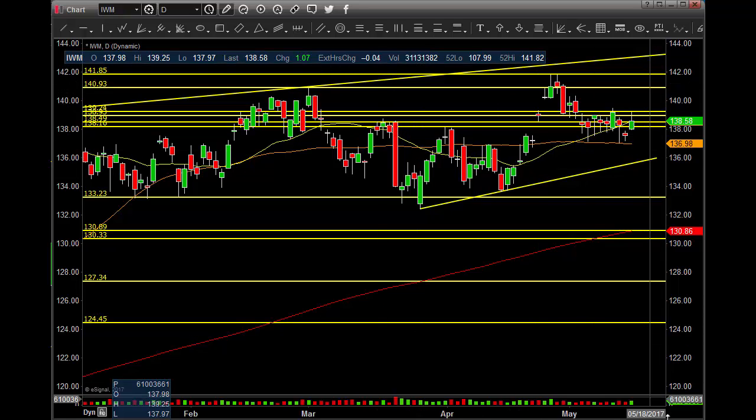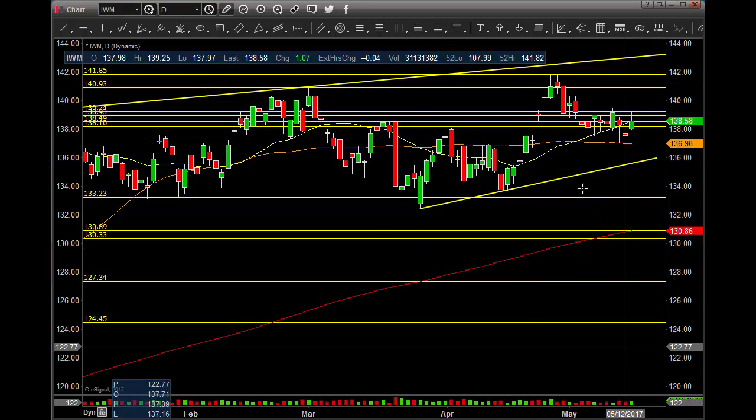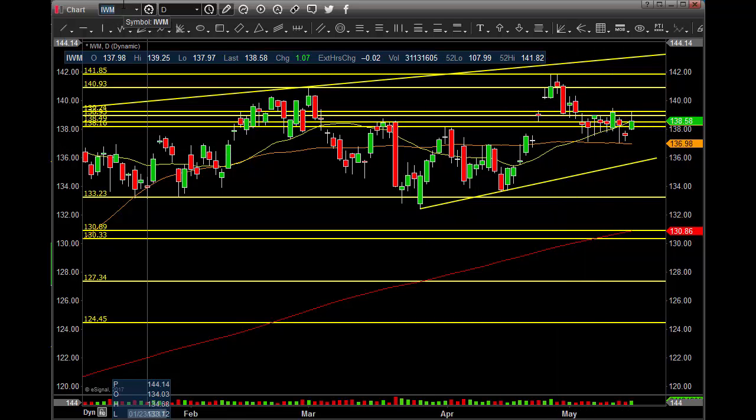Again, the volume was 31 million. Not terrible today, a little bit better than yesterday, but I do still like the bearish pattern here that's developing on the IWM.